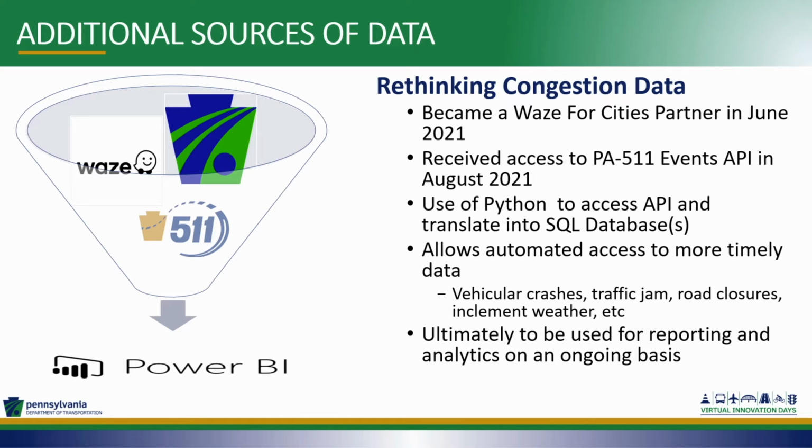We used a Python script to automate the access to this data from the APIs and then upload it into a SQL database. This allows us to store the data and use it for reporting or other analyses we'd like to perform later on. Through these data sources, we are getting access to data points like motor vehicle accidents, traffic jams, road closures, inclement weather, and roadway hazards.